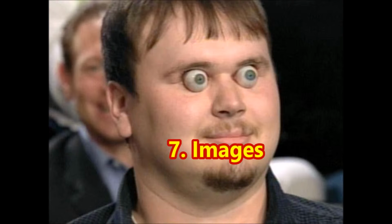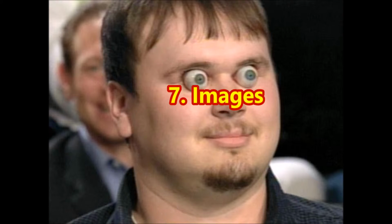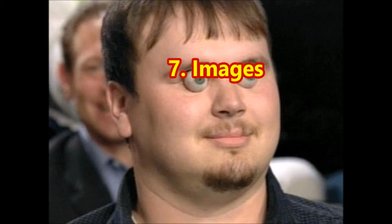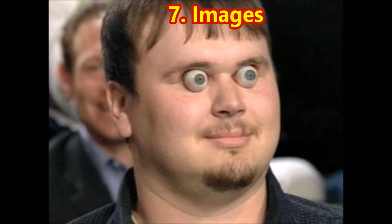7. Images. Images are eye candy to the brain. They attract people's eyeballs, impart information to the brain 60,000 times faster than any text, and do provide a greater recall. A simple test. Describe a circle. I bet we refer to an image.